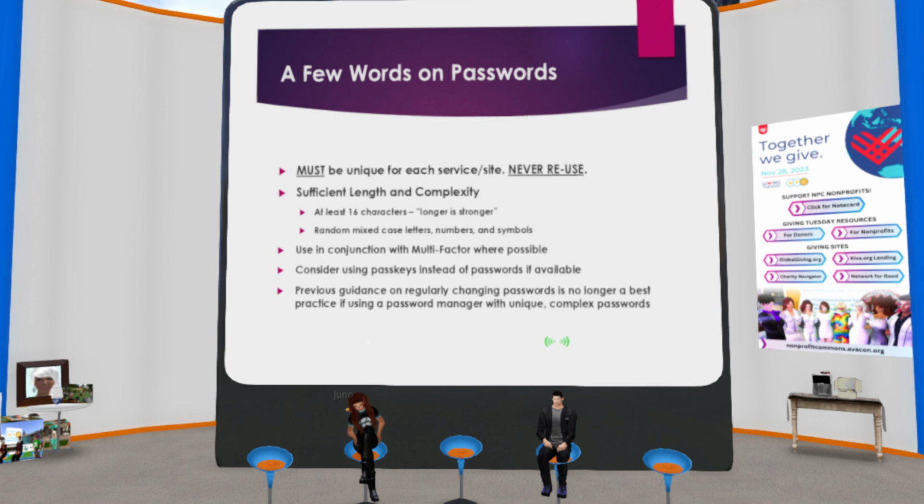But they should be random. They should be mixed case, so upper and lower case, numbers and symbols. Many sites allow you to use Unicode or internationalized characters. If so, and you want to use them, go ahead. So that's something to bear in mind.